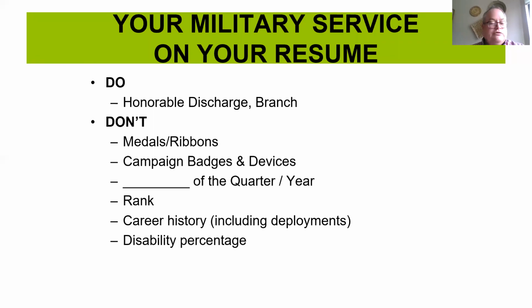Don't put medals and ribbons. They don't understand. Campaign badges and devices, same thing. Sailor of the Quarter, Airman of the Year, Marine of the Quarter, all of those types of things. Don't put that on there because that's going to be lost. You could call it employer or employee of the quarter, but that's about as far as I would go with that. Your rank, no. Career history with deployments, don't do that.